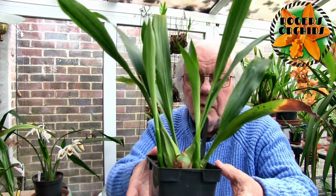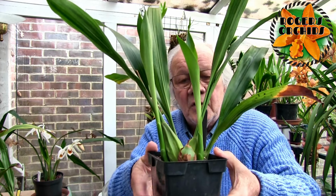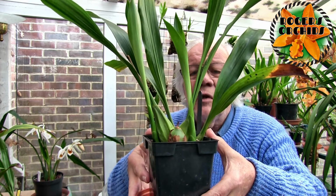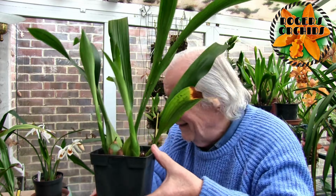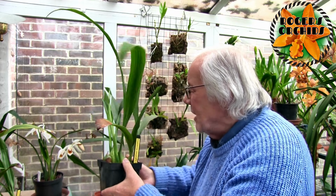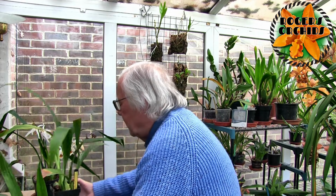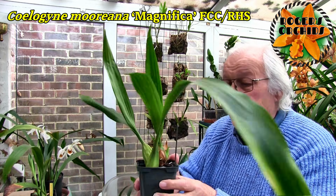Ooh, no, I don't think so. But it's a relatively small division. It's growing okay. That was put in a black pot. For some reason I got it in my head that Coelogynes are okay in black pots. I don't need to see the roots. Wrong. I probably won't do it much in the future. So that's that one. That one back there.